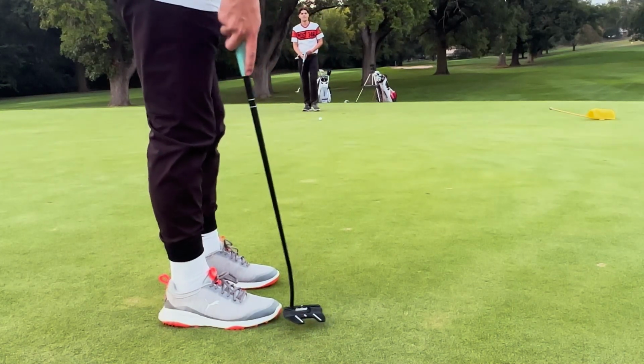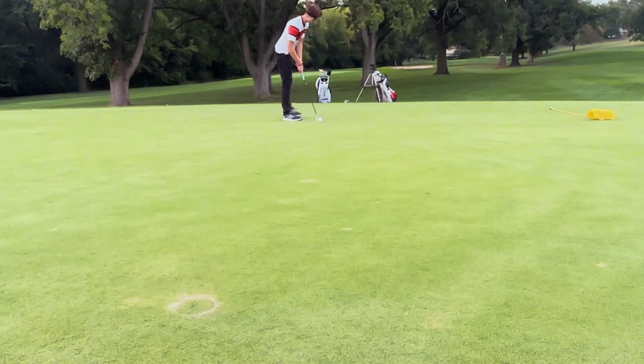Gosh, it feels like I hit it so much harder. You hit like 9 divots on your way down. Yeah. Just finished 8 holes here.